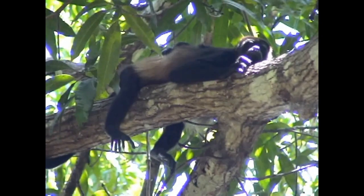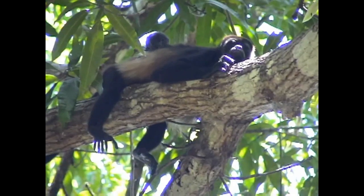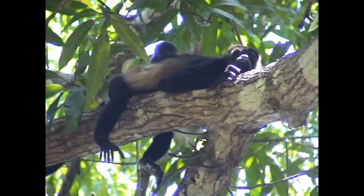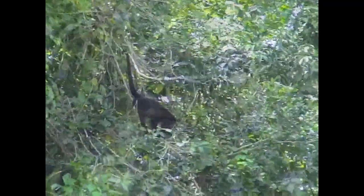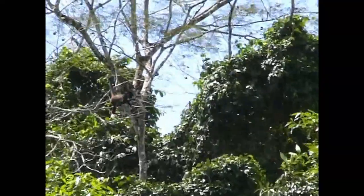I saw lots of howlers and got lots of pictures of them, but not of very many other monkeys. But coming up, we're going to have a spider monkey making a jump. He's gonna jump. Get ready. 30 cameras. About to jump.